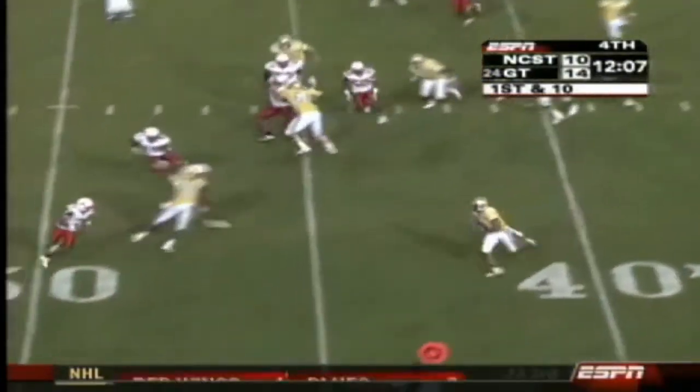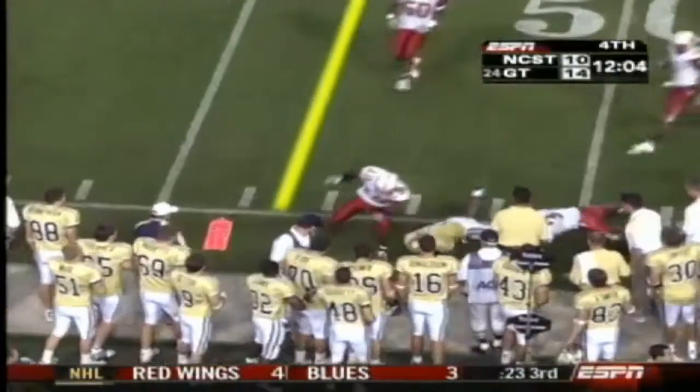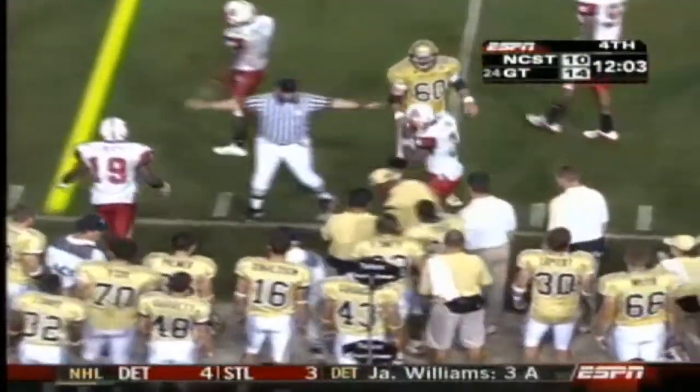From the 43, this is also like a long handoff. It works well. Demarius Bilbo across midfield, a gain of 8.